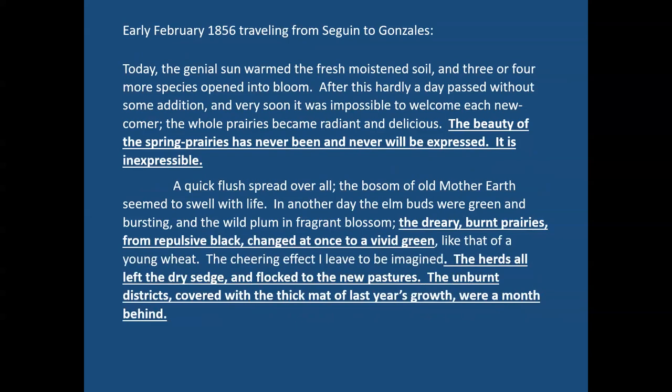Talking about the increase, just a massive amount of diversity in these prairies there. You can hardly pass a day without a new species showing. And very soon it was impossible to welcome each newcomer. The whole bare prairies became radiant and delicious. The beauty of the spring prairies has never been and never will be expressed.